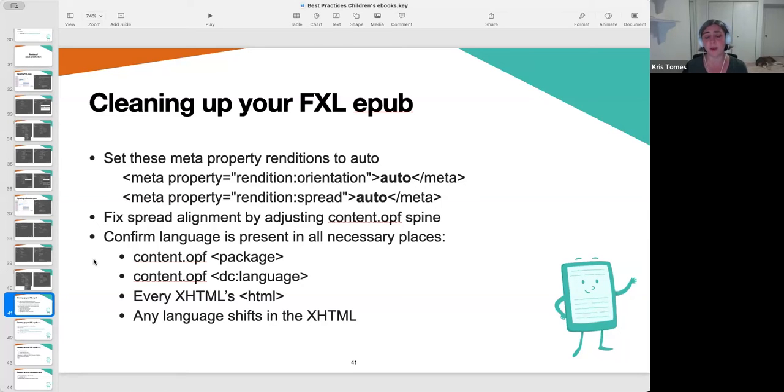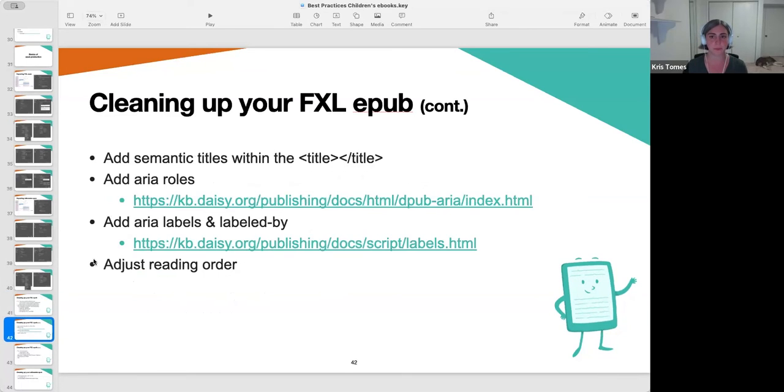I also highly recommend confirming the language is present in all necessary places. So this is in the content OPF's package, right at the top of the document, in the content OPF's DC language, in every single XHTML's HTML at the top of the document, and then any language shifts throughout your XHTML. Then I like to go through and add semantic titles to every XHTML's title tags at the top of the book. They'll usually come through automatically as the name of the XHTML file. So if you named your InDesign file like the ISBN of the book, it would be ISBN-1, ISBN-2, ISBN-3, which is not semantic or helpful to anyone. So change those to something that is human readable and helpful.